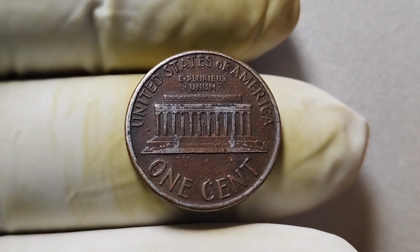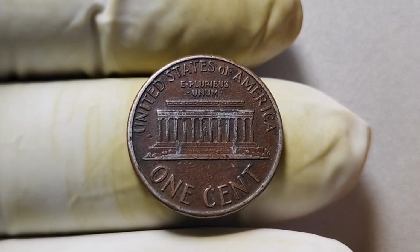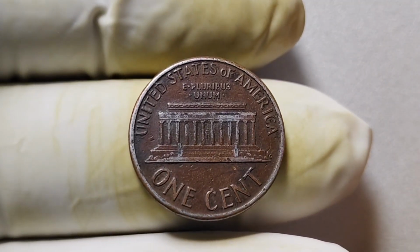Keep collecting, and who knows, you might just be holding the next $1 million coin in your hand.